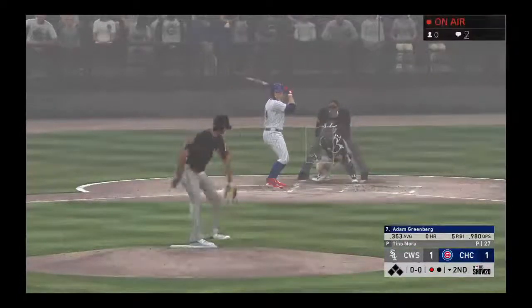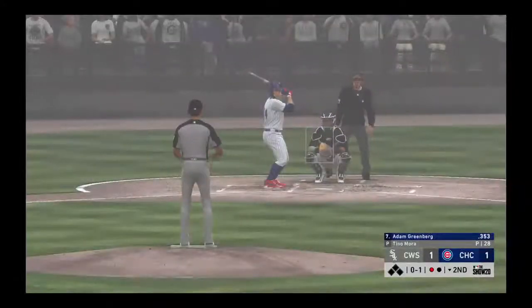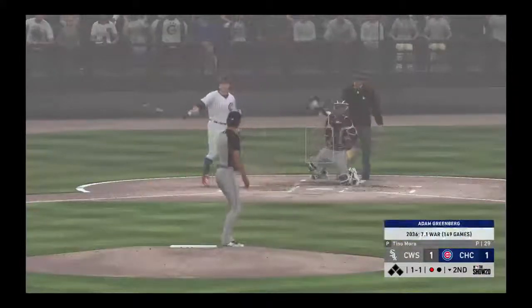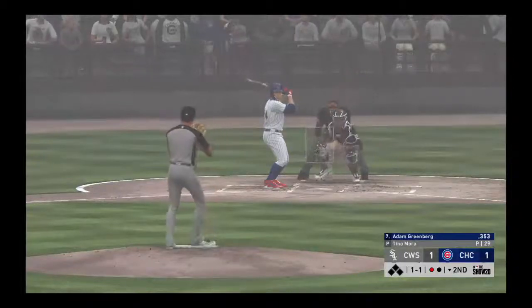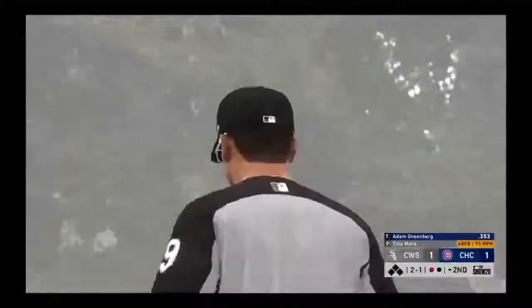Into the box, Adam Greenberg, as he'll go after the first pitch and bounce it into foul territory. One out, nobody on. Here's a fastball that crowds him a bit, and it's 1-1. Fastball close, but he didn't get it. 2-1.